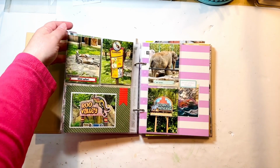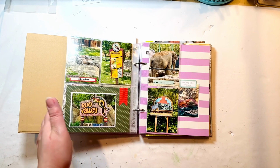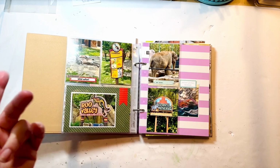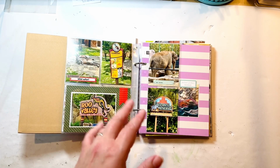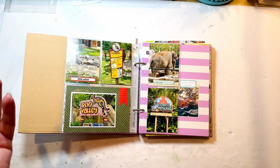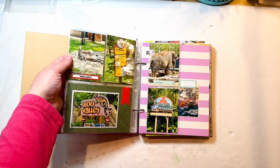Then I wanted to feature the kangaroos because at our zoo, we don't have kangaroos as a regular thing. We had a special summer thing a couple years ago where they brought in kangaroos. But to my knowledge, those are not permanent. They're not still there. So we don't get to see that all the time. So I wanted to make sure that I featured them.